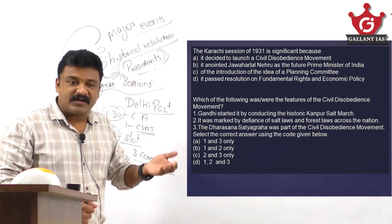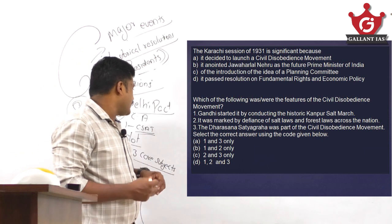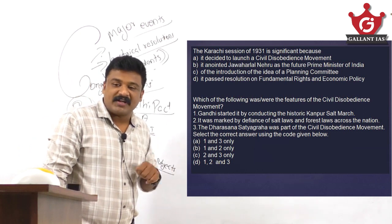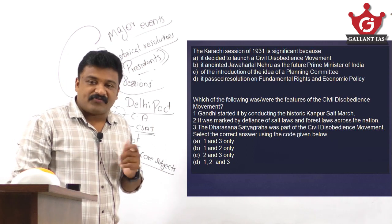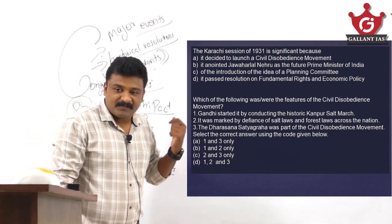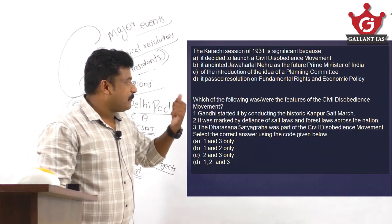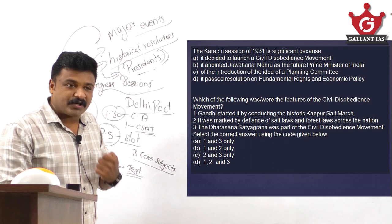One is on fundamental rights, one is on national economic planning or national economic program. Decided to launch a CDM, that was already decided in Lahore session 1929. Anointed Jawaharlal Nehru as the future Prime Minister of India, no. The introduction of the idea of a planning committee is in Haripura session 1938. Then passed a resolution on fundamental rights and economic policy.